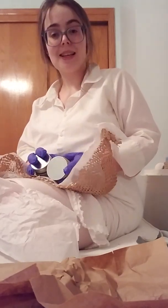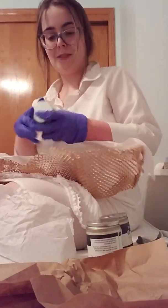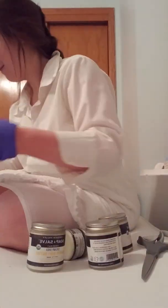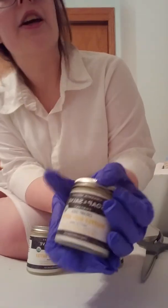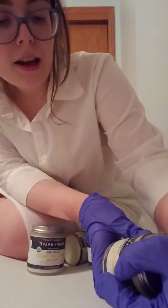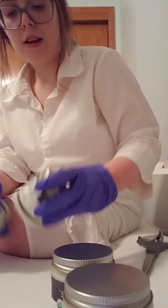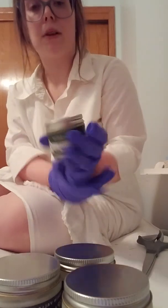And so the things that I ended up buying from them, let me set those down here out of the way somewhere. I'm gonna set those on the floor right there. So I ended up getting 3 of their creamy shea whipped body butters in the vanilla. And then I also got one of their cocoa butter whipped hair balms.